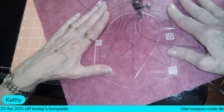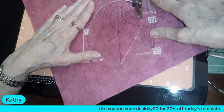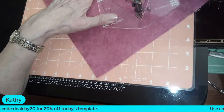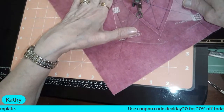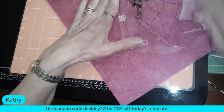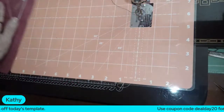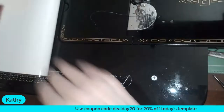Okay, here we go. Are you starting to see the design yet? Oh, Jan, I was wrong. I just ran out of bobbin thread. I thought for sure I had enough. Okay, we're going to keep that right there.